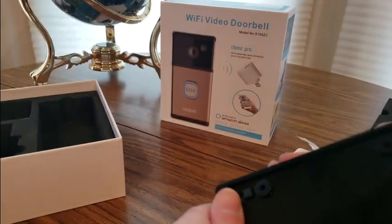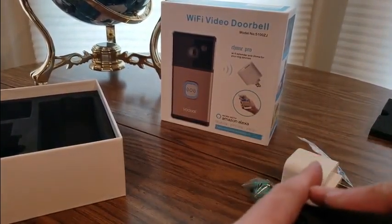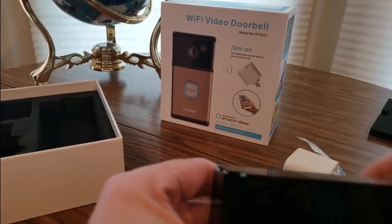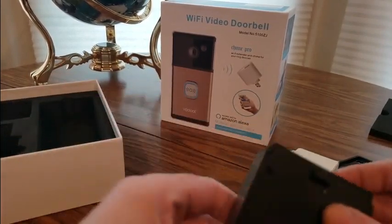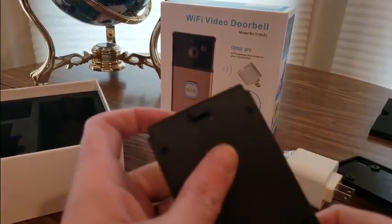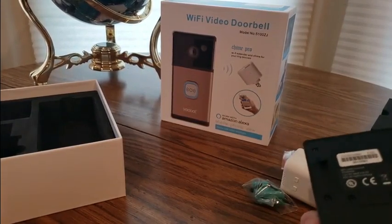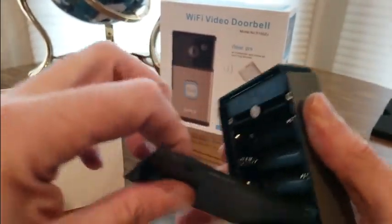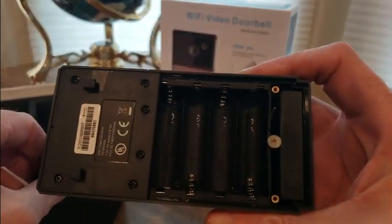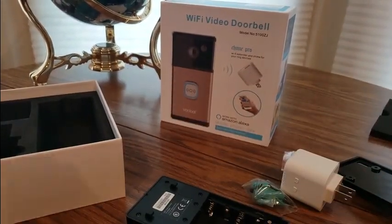How do I get it out though? Oh! DTD. Easy slide. Easy peasy. Come on. There we go. It's lift. Batteries, 1, 2, 3, 4 double A's. Put those in right now.